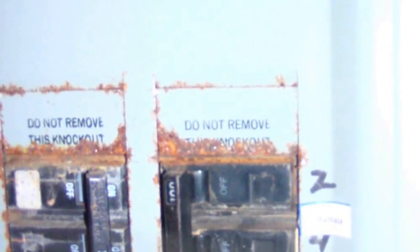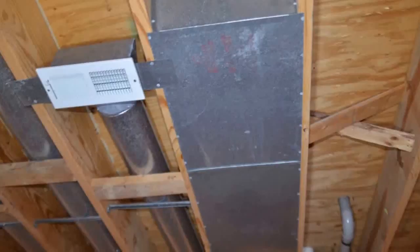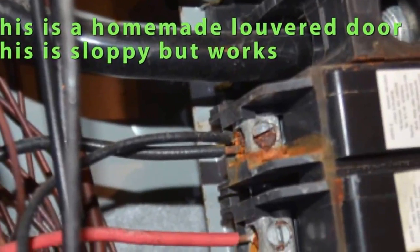Repairing these problems is simple. Seal the basement cold air returns, open several basement heat registers to help slightly pressurize the basement, change the door to the basement to a louvered door, and remove the rust from the electrical panel.